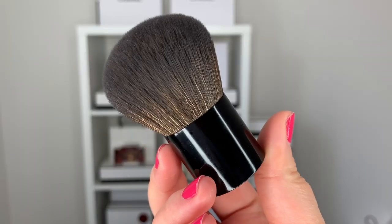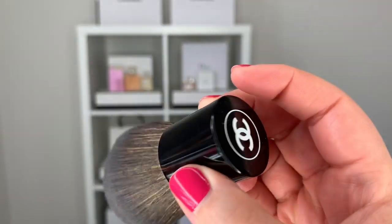So first up are a couple makeup brushes. The first one is this Kabuki brush that I picked up when I picked up the cream bronzer, the new one from Chanel. And I've been using this to apply the bronzer as well as face powders. And I just really love this brush.